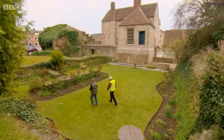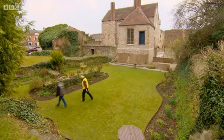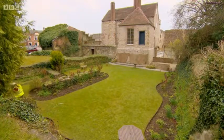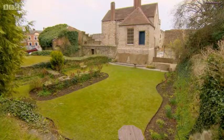Castle House has had quite a role to play in the story of Taunton's history, and it's great to know that that legacy is now in safe hands and will be preserved for future generations.